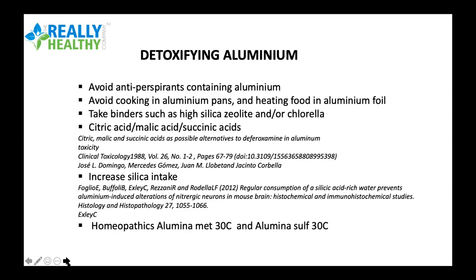And the malic acid, that we find in things like apples, cherries, blackberries, strawberries, nectarines, and broccoli. So we find that, and that's very, very good to help remove the aluminium. And the succinic acid, we find that in things like apple cider vinegar, broccoli, rhubarb, sauerkraut. It's also in alpha-lipoic acid and some different supplements, so you can get it supplementally as well.